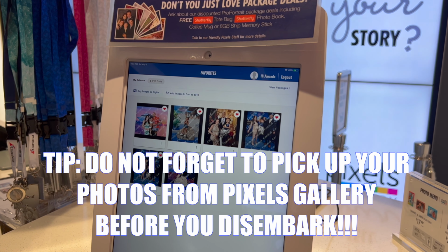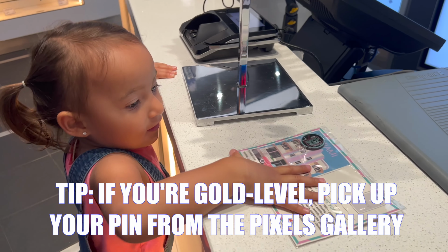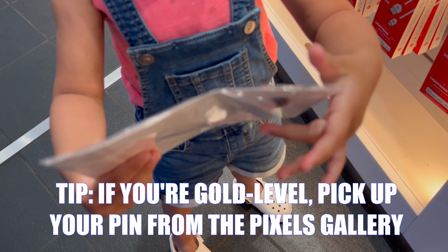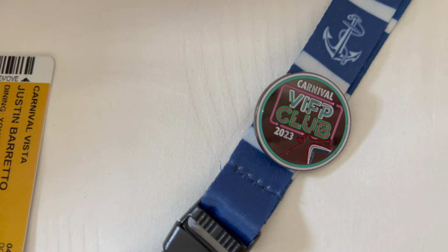We are at the Pixels Gallery to pick out the photos we're going to order. Do not forget to do this before you get off the ship. So if you're gold, make sure you head to the Pixels Gallery to pick up your gold member pins. Since this is Madison's first cruise turning gold, we got her a pin as well. So these pins are actually really cute. So we're going to put them on our lanyards. I don't know if that's goofy or not, but whatever.